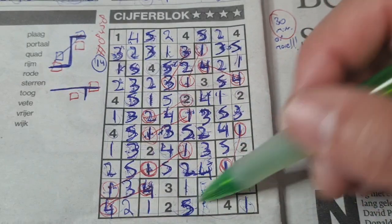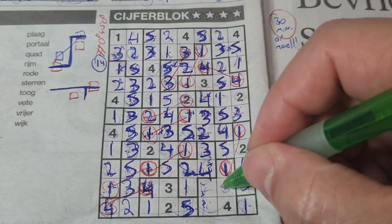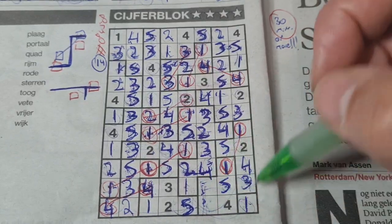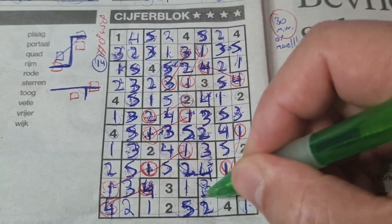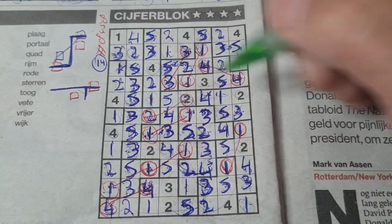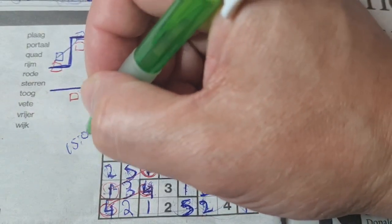These two boxes can be 5. So one box left for the 5 in this area. It's supposed to be here. And two numbers left for numbers 2 and 3. We have a 2 now, no 2 there. 2 should be here, and the 3 goes there. Finished in 15 minutes. Wow.